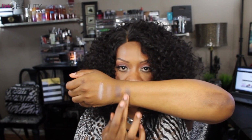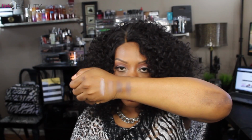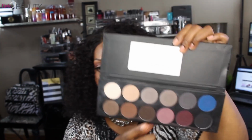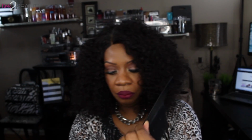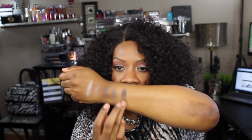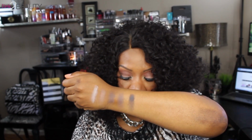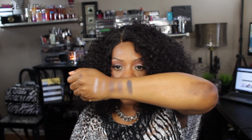Go ahead and place that there. And that's Smoky Taupe. And the next color is going to be Graphite, which is really pretty also. I like that color, which is right here. Now that one's really pigmented. I'm gonna bring that there, so I'm sure you can see that color on me really well.